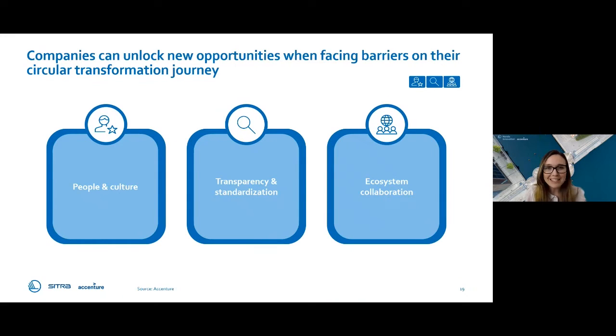And then really to emphasize again Anna's points around ecosystem collaboration. It might be coming third in these slides, but it is one of the most fundamental and maybe intangible, quite difficult things to actually nail when it comes to a circular transformation. And thinking about that early on in the way you plan for this is really critical. But perhaps we'll double click a little bit into people and culture next.